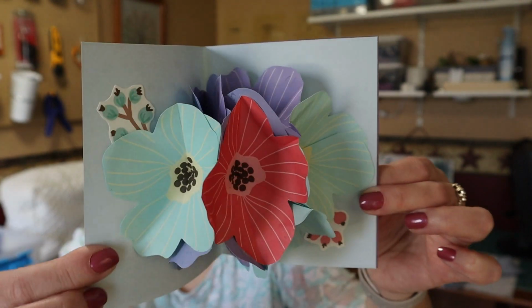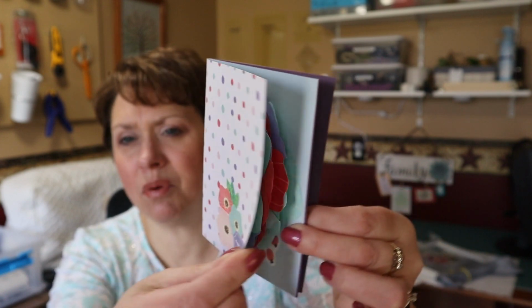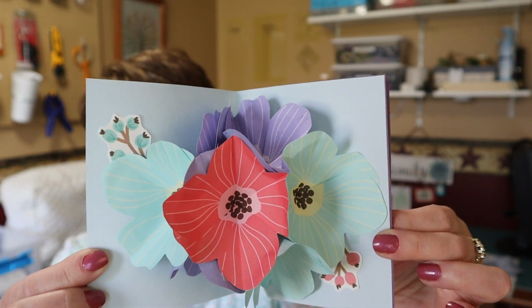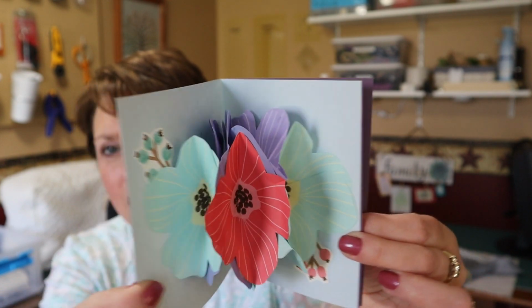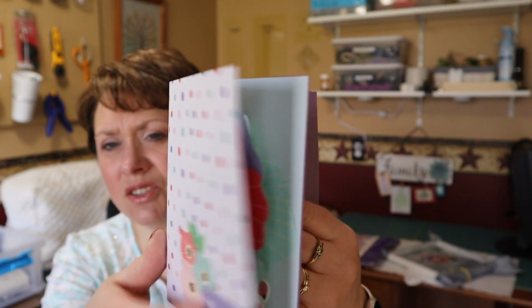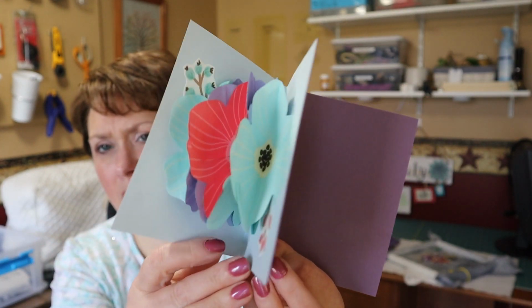It's kind of cute because when you open it up, you got this bunch of flowers that pops out. My problem with this is, where do you write on it? Like, happy birthday, hello, thank you, whatever you want to write. So what I did was I took that and attached it to an actual card base that I just made so that I would have something to write on. So I made that one, and I believe I made this one.